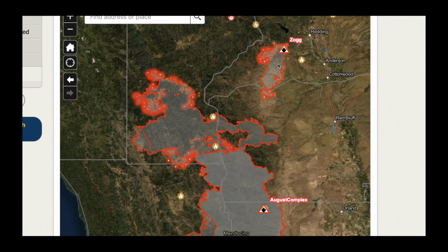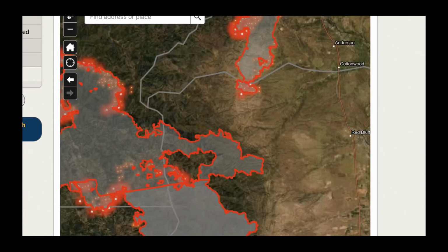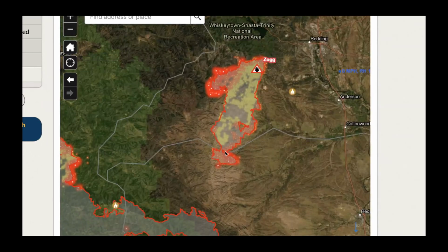So if we go over to the fire perimeter and hotspot map, you can actually see where these fires are. And I guess I'll talk about the Zogg fire first. You can see how close it is to the August Complex, and you can see it's increased from yesterday, especially in this southern edge. I don't think that whole area was burned yesterday, so you can see it is still pushing closer to the August Complex. It'll be interesting to see if those two combine.